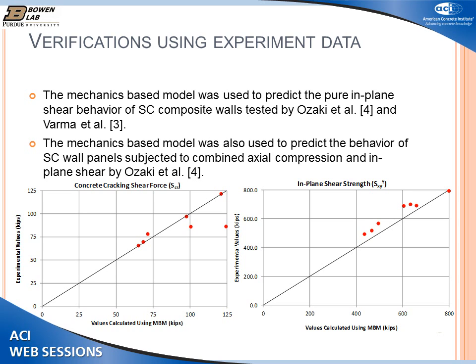But the bottom line is, what we're showing here is a comparison between the values calculated using the mechanics-based model for the cracking threshold, and also the values calculated using the mechanics-based model for the yielding that occurs in the in-plane steel walls. And this is a different way to plot the comparison. This is the line corresponding to 1, and when numbers are above it, it essentially means that the experimental strengths were a little bit higher than what we had predicted.